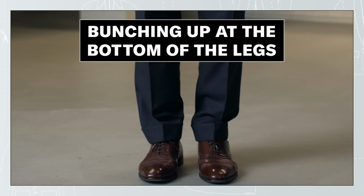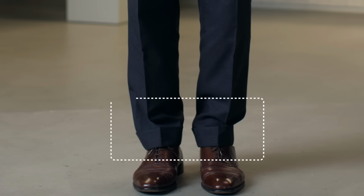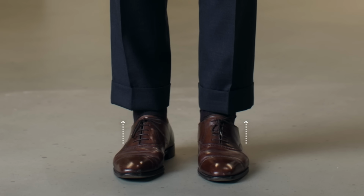Bunching up at the bottom of the legs. Here we can see an excess of cloth sitting on top of the shoe. This is due to the trousers being too long. On the other hand, if the trousers are cut too short, they can start riding up while you're walking.